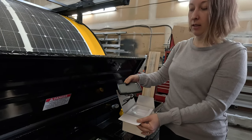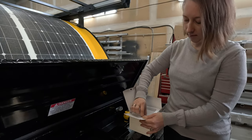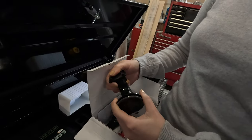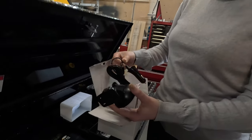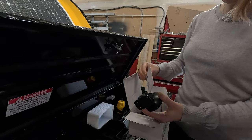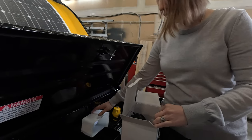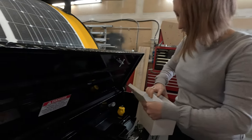So here, that's the little screen. You have inside here, how to get this out. There we go. This is your little connector. So you put this on your dash. There's some little zip ties and stuff. And then this goes into your cigarette lighter. So it connects there. And then you have the manual here to read how to install it. If you don't want to install it yourself, and you need help, you could always give us a call and come back and Mike could help you out with that.